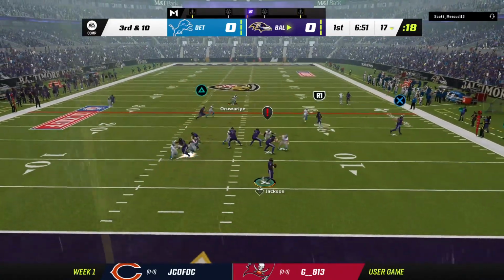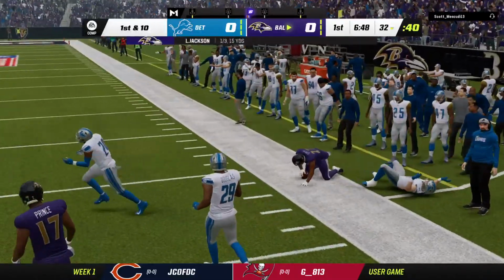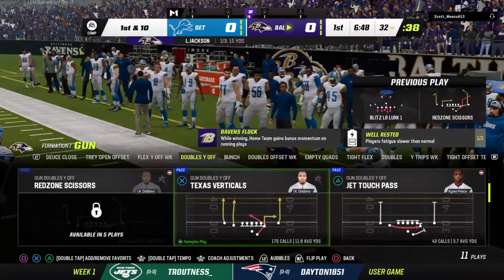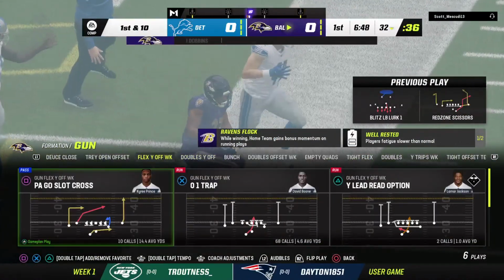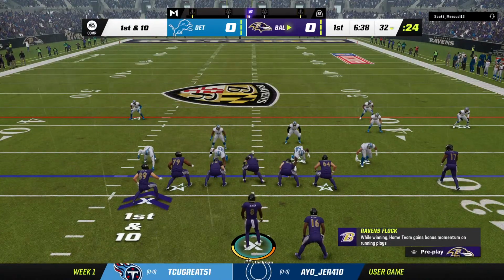Jackson now. And that'll be complete to Dobbins. And he'll have this past the 30 prior to going out of bounds. That's good for a Raven first down, 15 yards there.